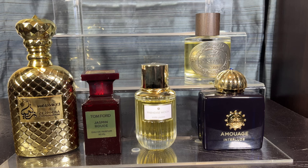Gorgeous. The way that the package is, I'm pretty sure that this is geared towards men, but I love fragrances, so I don't care where they market it to. If it smells good, I'm gonna buy it. So these are my leather scents. So I always say I don't have leather. Well, I stand corrected. I have 5 leather scents, and 3 of them I absolutely adore. So I can no longer say that I do not have leather fragrances.